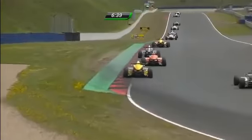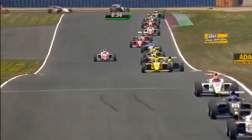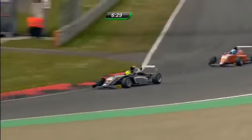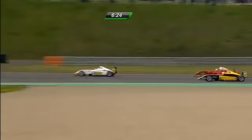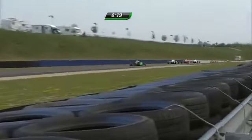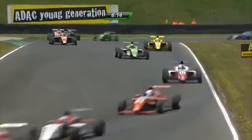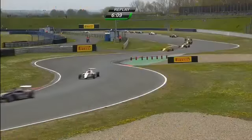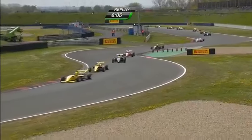Oh, and big chunk of nose is off the number 1 car of Schramm. And that's the end of his challenges. So you can see the car completely different shape at the front now with the loss of that, slowing and letting everyone else pass. That is a shame, because it had been quite an exciting race between Kim Louis and also Tim, and that's how it was done.